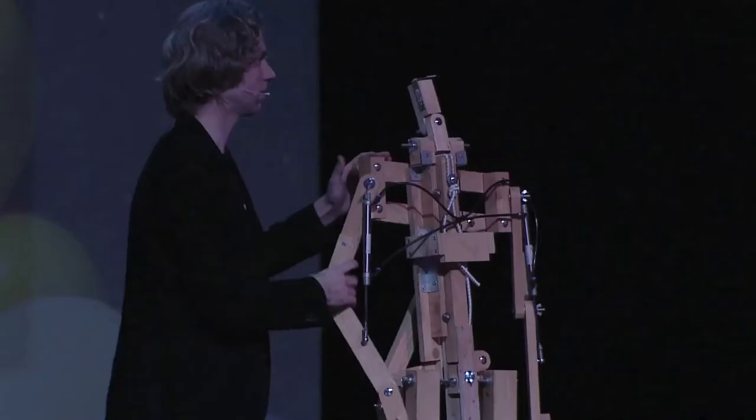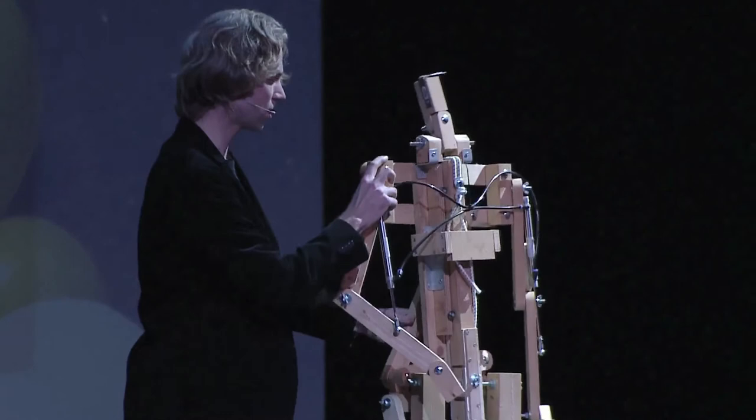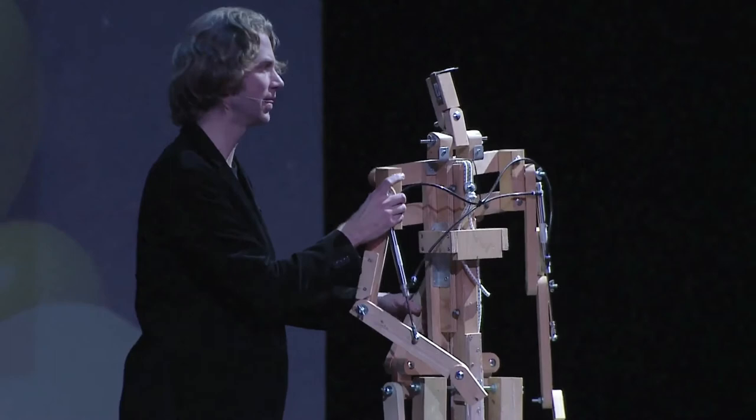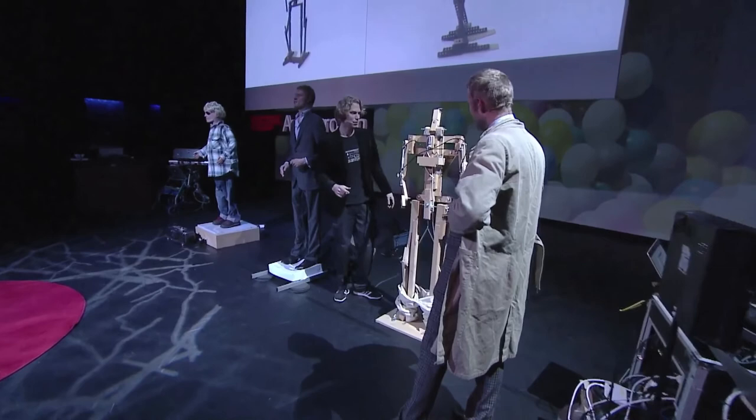Made out of wood, and well, it can move a lot. Yeah, if you make one movement, it automatically triggers the other one. You see the knees are coupled to the shoulders, which are coupled to the hips, so as soon as you start moving one thing, the whole robot starts to wriggle and dance, or well, at least it wriggles. So that was a starting point for the real robot then.